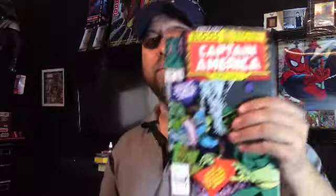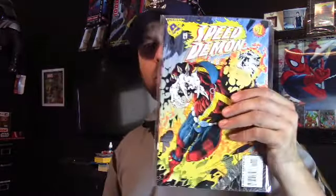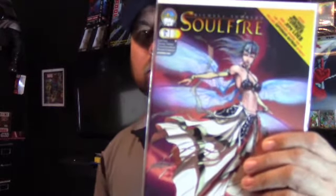Captain America 360, first appearance of Crossbones again. Speed Demon number 1. Amalgam. Soulfire number 1. This is a pretty cool cover. Definitely had to keep that. That's Michael Turner art right there. You can see his name right here. Michael Turner. Last but not least, it's Harley Quinn, Our Worlds at War.